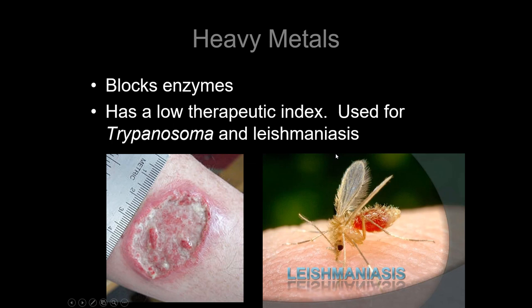Heavy metals, this is going to be like silver, used to also include mercury. We don't use mercury anymore because it's super toxic. This blocks enzymes in a whole bunch of different ways. We usually only use these topically because they have a very low therapeutic index.